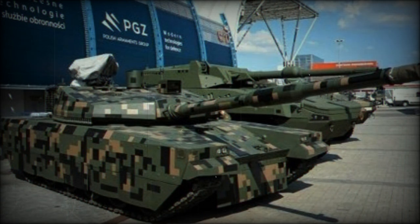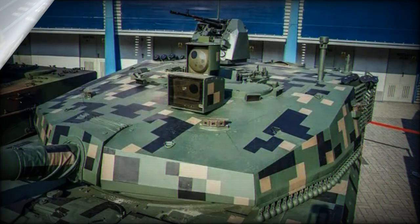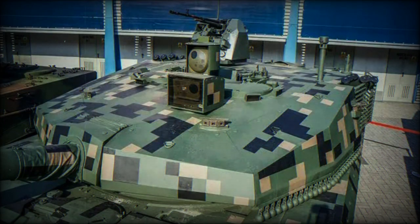Developers claim that maximum protection level of the turret's front arc is equivalent to 1,000 mm of rolled homogeneous armor, RHA. Similar level of protection is present on the Leopard 2A5 tank. Protection can be further increased by fitting Polish Irawa explosive reactive armor.